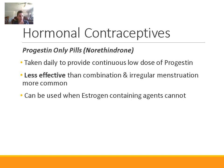Progestin only pills, again, are available for patients who should not have estradiol, or for who it's not safe to have estrogen exposure. They only have progestin, so norethindrone is typically what we see. This is frequently called the mini pill. Now, this is taken daily to provide a continuous low dose of progestin, and it is less effective than the combination. So we do see a higher failure rate with progestin-only pills.